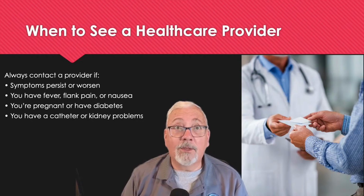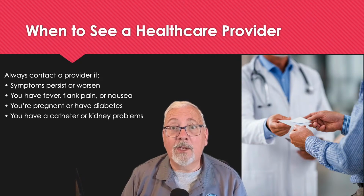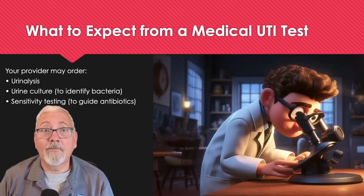You kind of have some symptoms that are getting worse. Your fever could be high fever, severe back pain, could be an infection spreading. So always make sure you contact your doctor if things are getting worse.